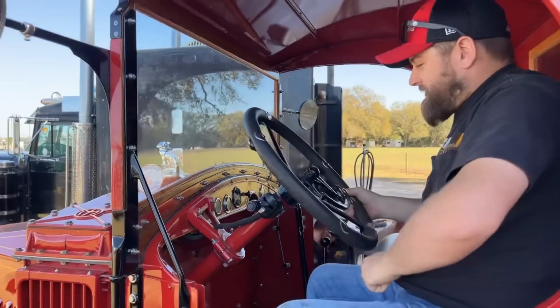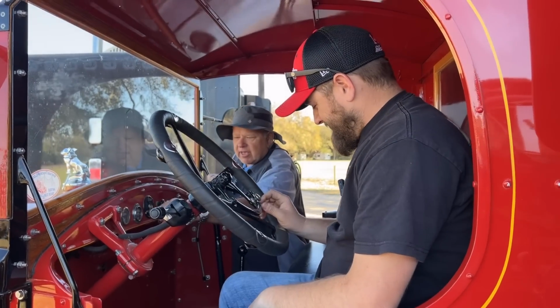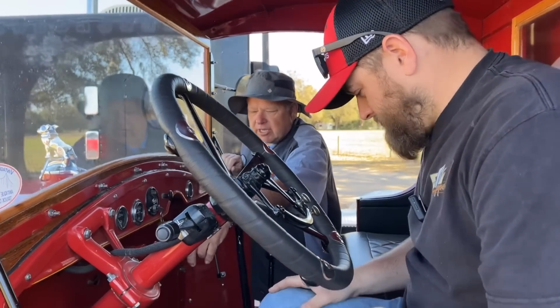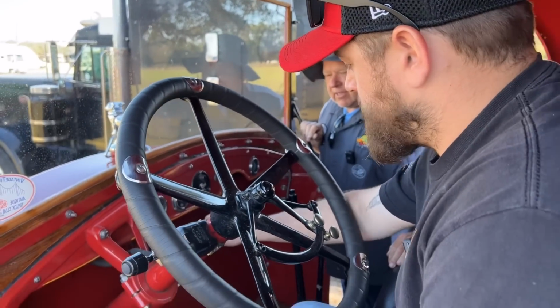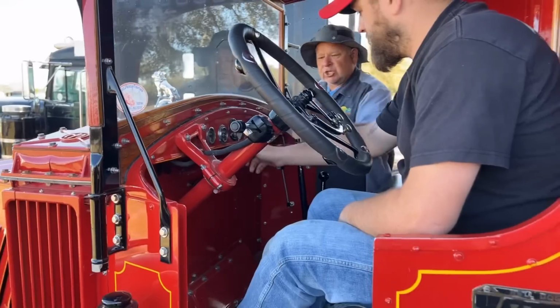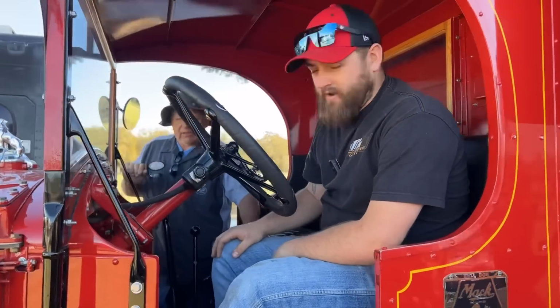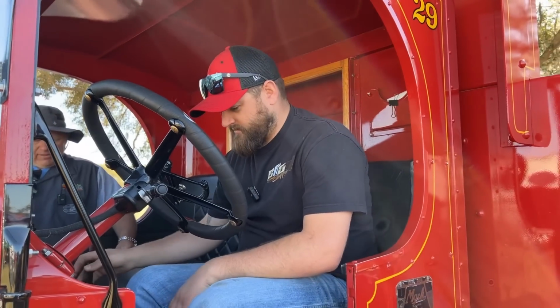This thing got power steering? Yep, Armstrong. Yeah, both arms. Okay, right here's the choke. Here's neutral. Pull the choke out. All right, crank it over. Push the choke in. Wow, this thing runs really good. So we're in neutral.